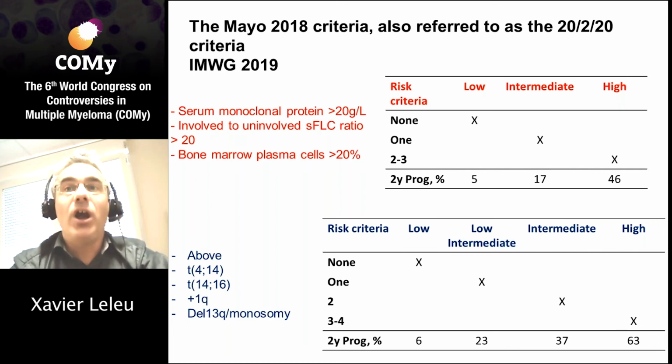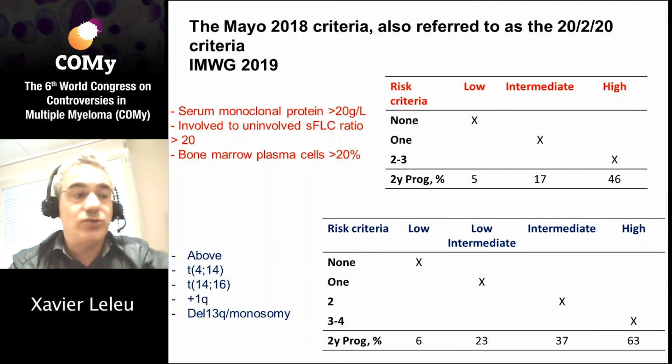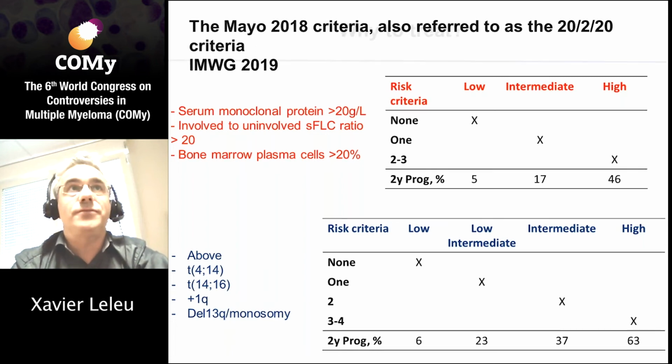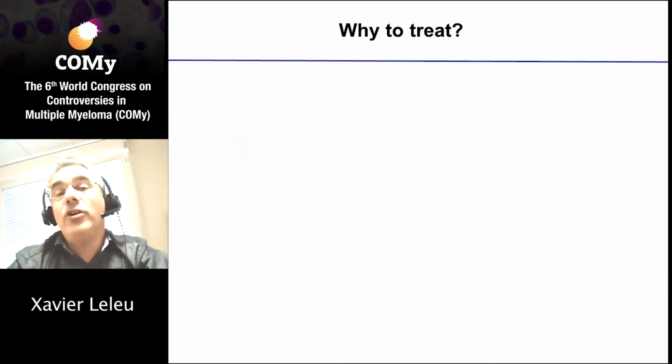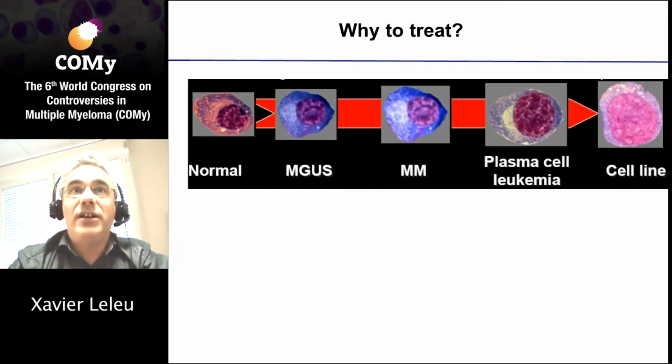And therefore, to treat these patients potentially earlier on at smoldering stage would be of interest, because you would save the patient from potential myeloma-defining events and organ dysfunction. So do we have a consensus on the criteria? We might. However, it's still unpublished.